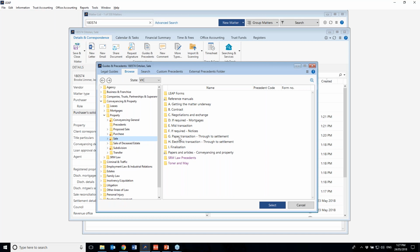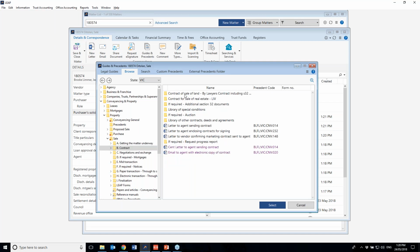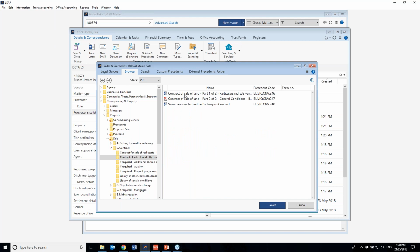I will say here that there has been a split between the paper transactions and electronic transactions, depending on what type of settlement you are doing. But for the contract, we are actually going to go into the contract folder. And you can see there's a contract of sale of land. I'm going to select that, part 1 of 2.